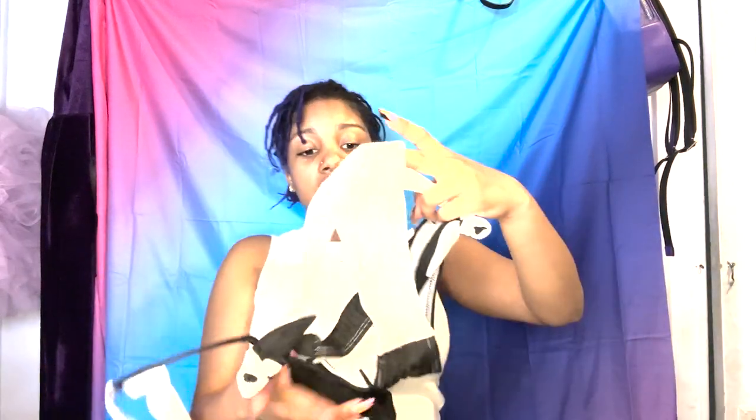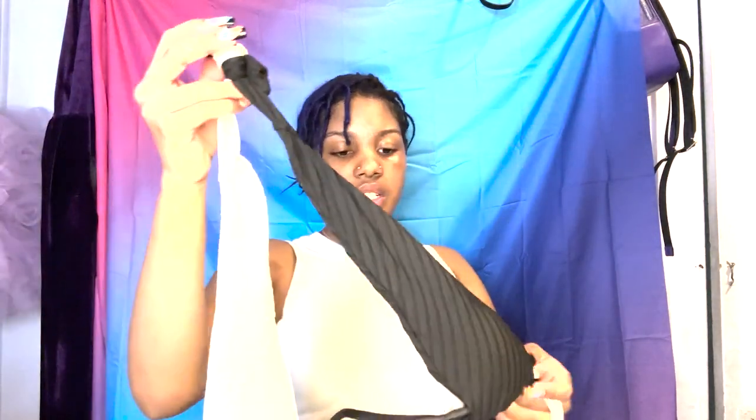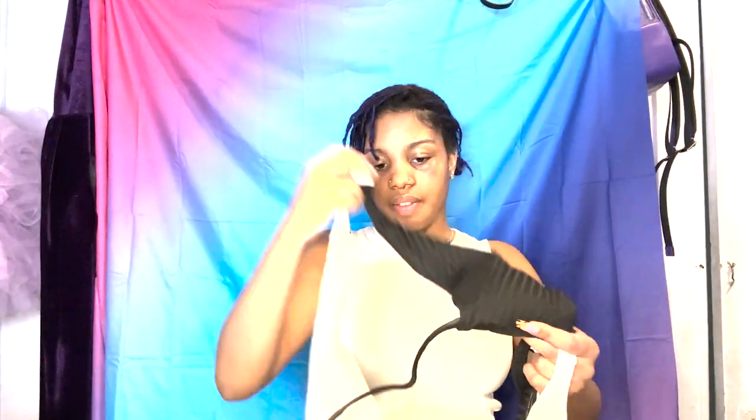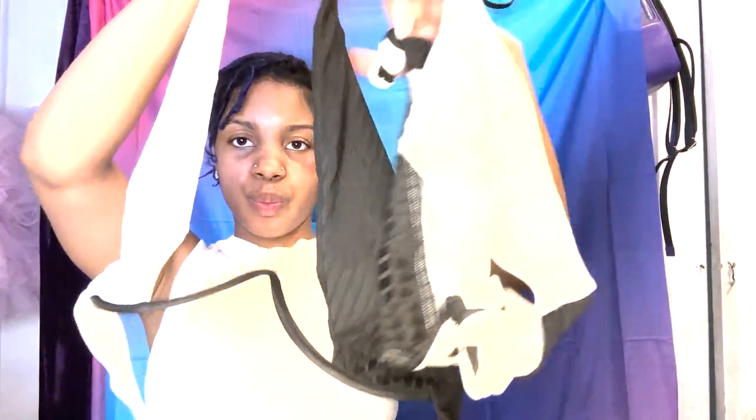But once again, the black and white could go with the heels, if I go out the country or something. Or Miami or something. And is it just me or is this a female thing? All girls take the padding out of their swimsuits, bras, everything, because it's irritating and annoying. But yeah, I definitely like this one. Definitely gotta figure out how it goes, but it's cute. Oh, black and white is very cute.